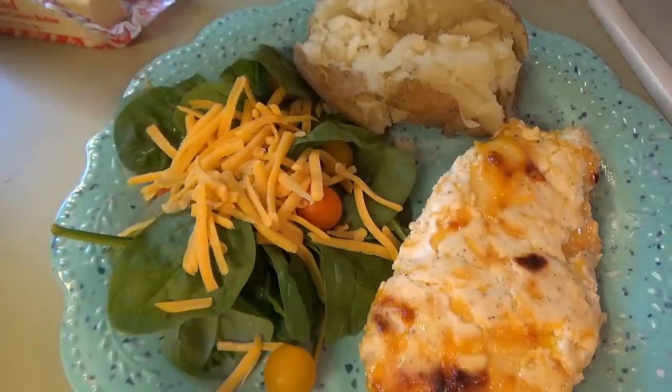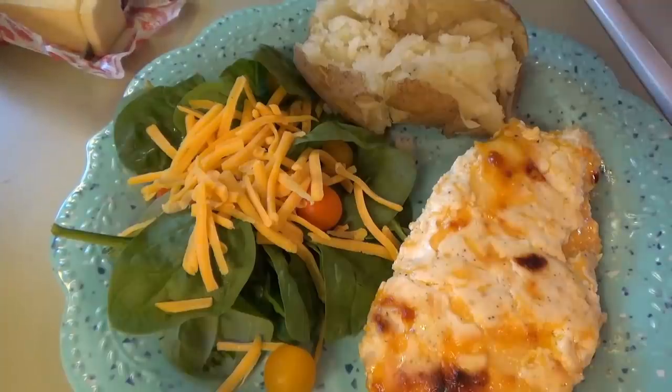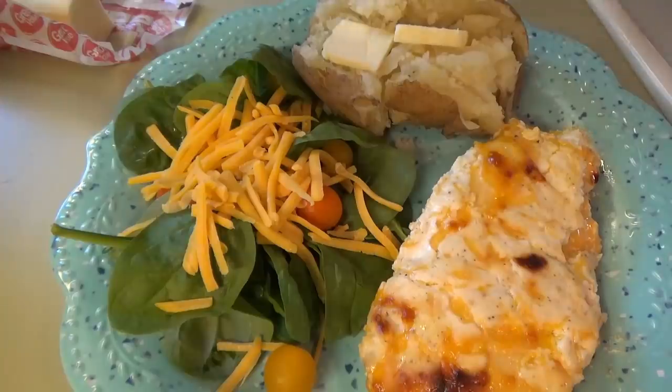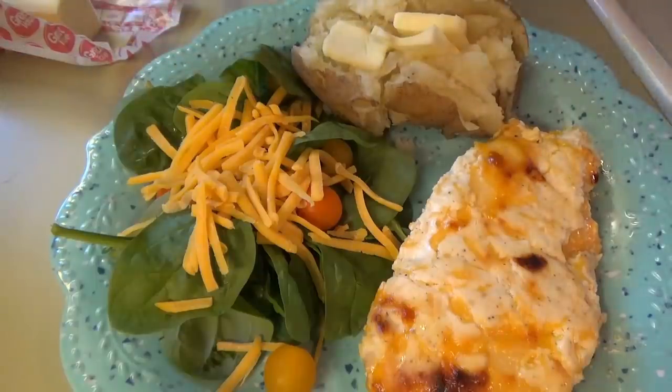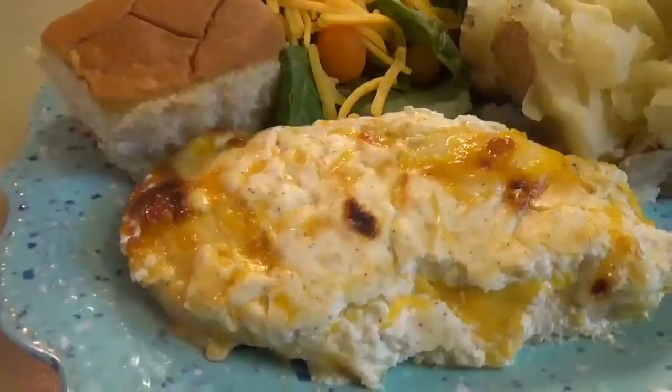Okay, y'all, we've already tasted a little bit of the chicken, and it's pretty good. I would say if you decide to make this, add the bacon. I went by the recipe, and it didn't say to add bacon or anything else, but I feel like it needs a little something, a little more flavor going on. It is good, though, just a little more flavor wouldn't hurt. Maybe some bacon, maybe some green onions sprinkled over the top.